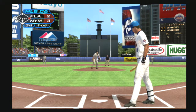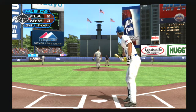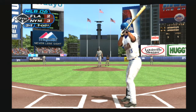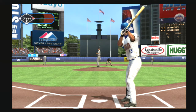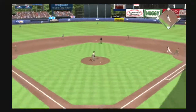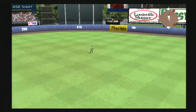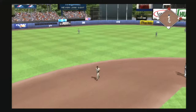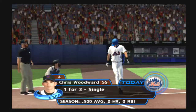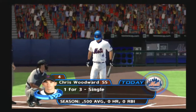Fastball taken high, and it's 3-1 now. Chris Woodward will be next, barring a double play ball. Swinging, a liner back through the box. And that'll get by into center field for a base hit. Chris Woodward will get another crack, 1 for 3 thus far.